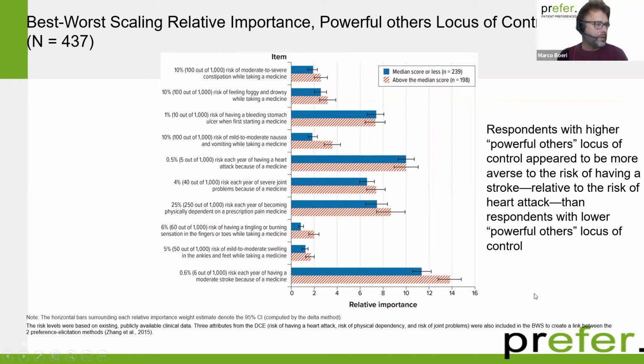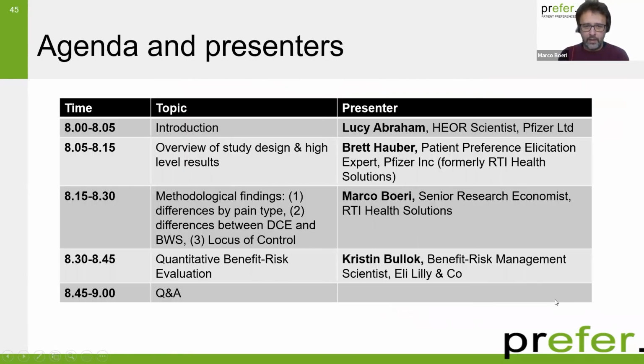And this concludes the exploration of the methodological aspects that we looked at. So if you go to the next slide, we go to the agenda and we pass to Kristin Bullock, who talks about benefit risk management.